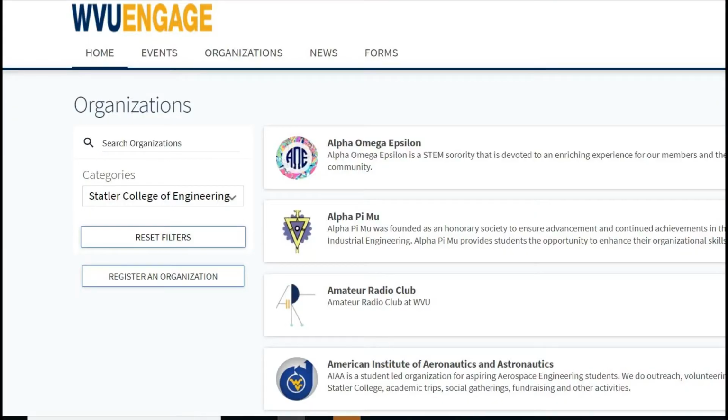One way that you can find student organizations to join is through WVU Engage. This will show you a list of all organizations at WVU, and you can filter it different ways. For example, you can choose to filter for just Statler College specific student organizations. That's what this screen here shows. You can see the top 4 organizations that show up when you do a search this way, but there are more than 48 student organizations that you can choose from that are Statler College specific.